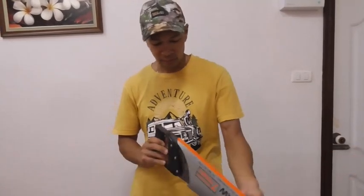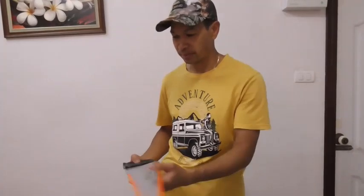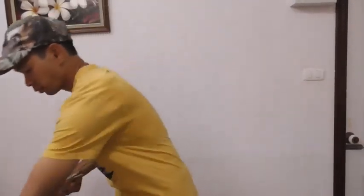I bought another handsaw just so that this one's just used for cutting the bamboo into portion size, so that I can use that bamboo for furniture or for whatever, fencing, and then most of the work will be done with this.